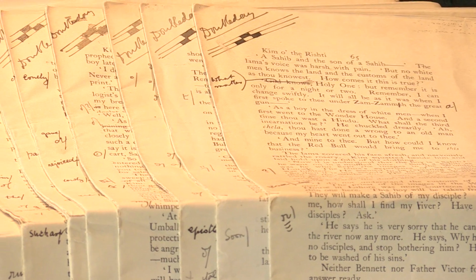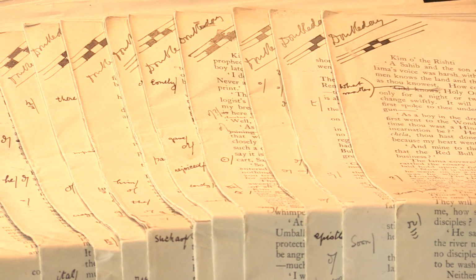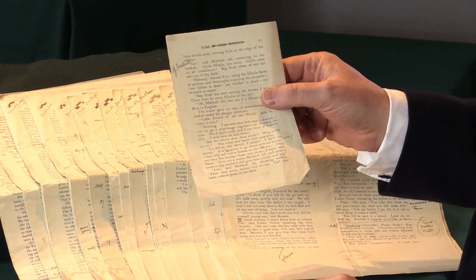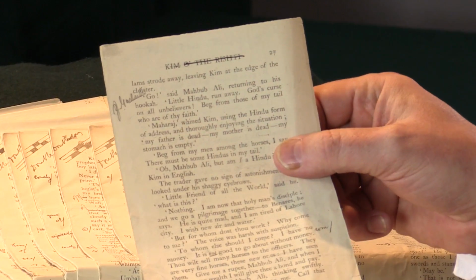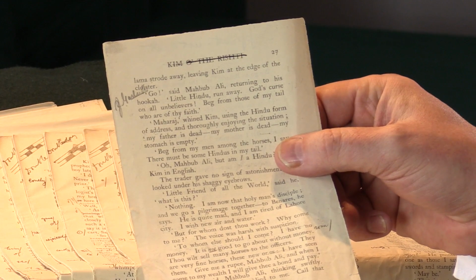And there are two sets of proofs of this in existence. One of them is now in the Houghton Library at Harvard, and that is lightly corrected compared to this set of galleys. It's in the same format. The first part of the book is in these single page proofs, much like the size of the eventual printed book. And you can see here that the title originally was called Kim of the Rishti, but he's changed that and he struck out of the Rishti and decided just to call it Kim.